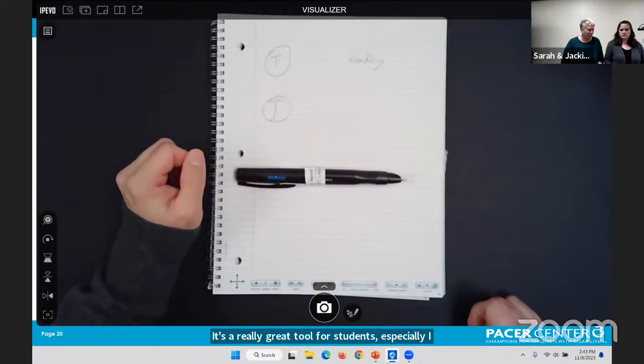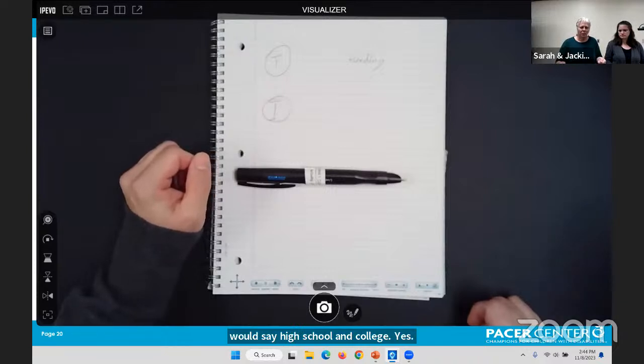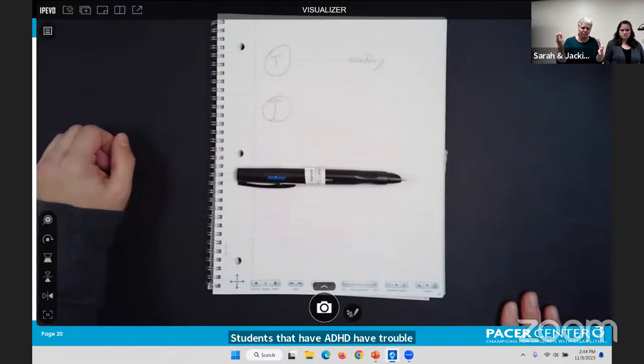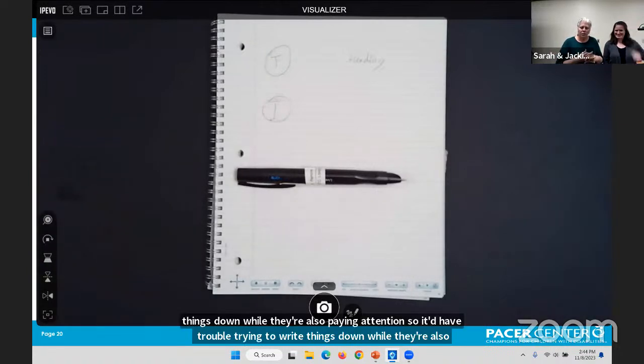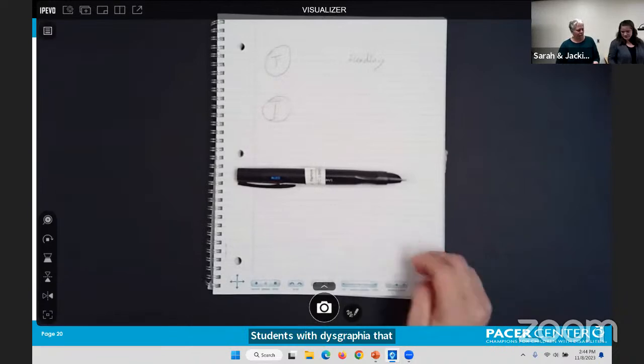Yes. There's a lot of information coming at them, and a lot of students struggle with what do I need to write down. Students that have ADHD have trouble writing things down while they're also paying attention. So it's capturing it so that they can focus. Students with dysgraphia that have a lot of difficulty with handwriting will say that they take notes and they can't read them later when they're at home. So it just has a lot of different applications. Yep. It's pretty fun.